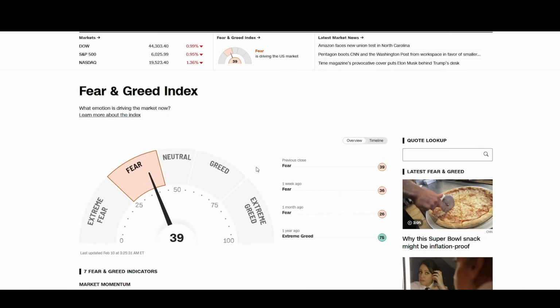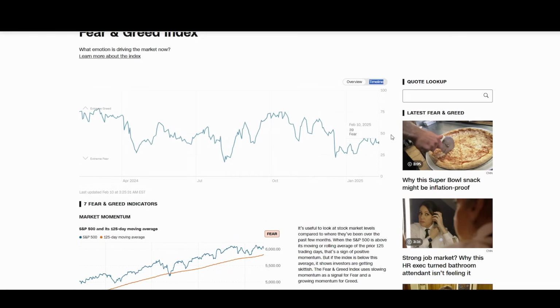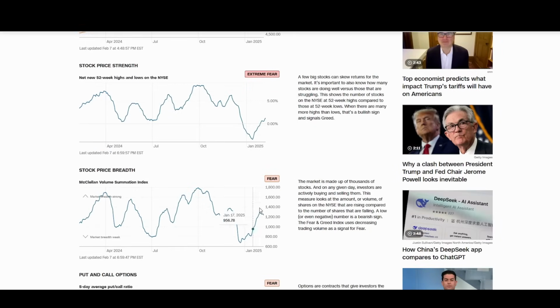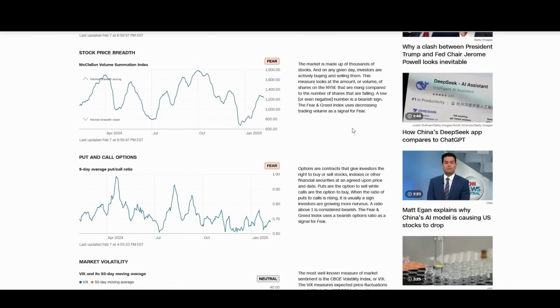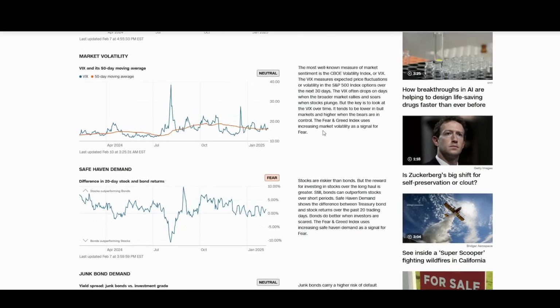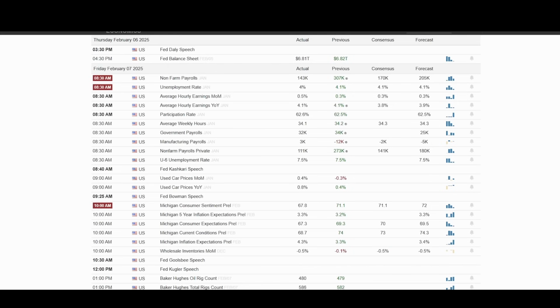Now let's talk about fear and greed. Still at fear, 39. We're not at greed, even though we're near all-time highs. The market is not at greed. It is still at fear. Strength is slightly improving. Breadth has been declining. As I showed you, put to call ratio has been rising. Market volatility has been rising. Overall, the market is extremely nervous heading into this week's inflation data.